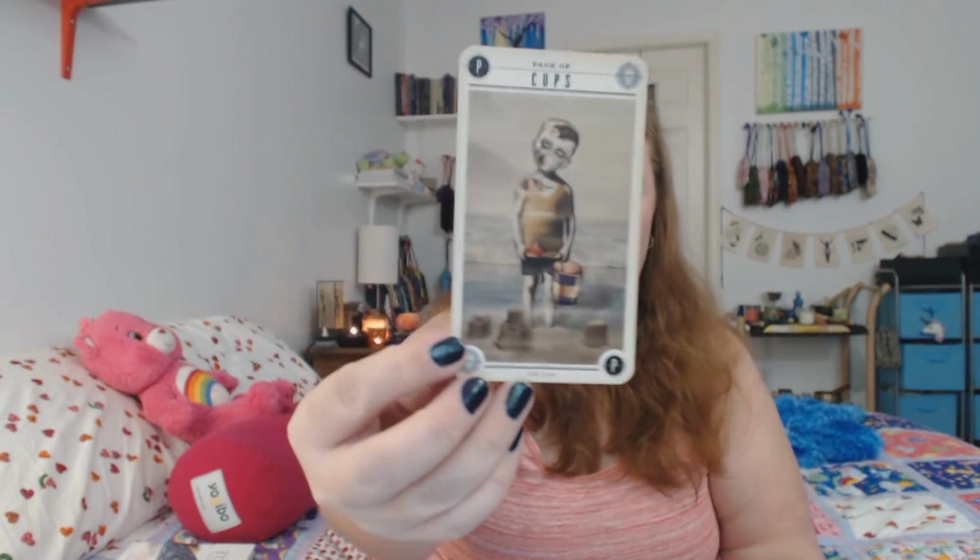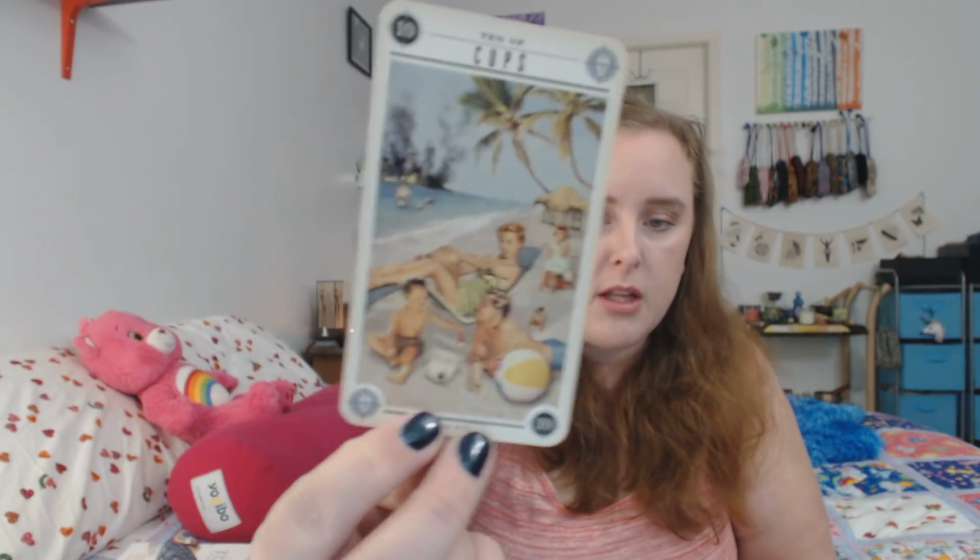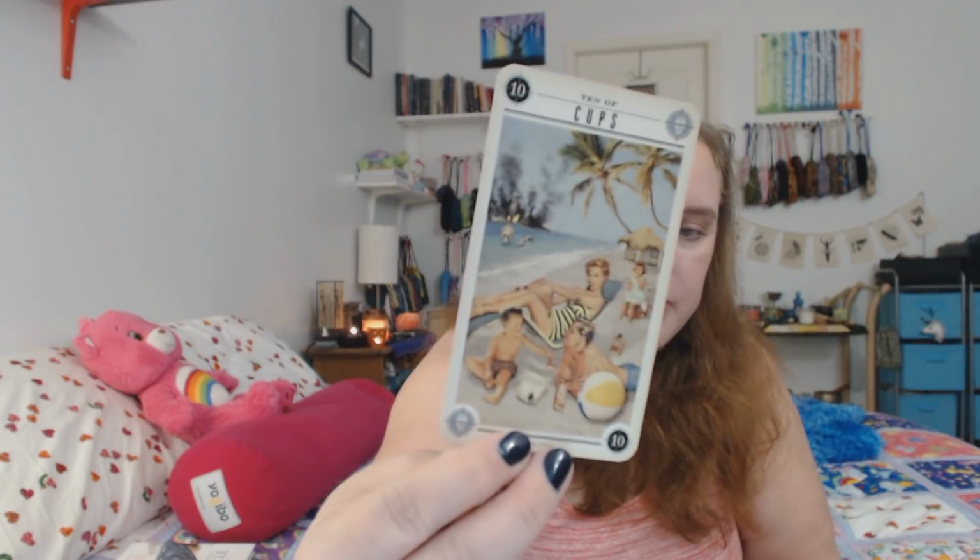Again, this artwork is not a deck I would call beautiful, but somebody worked very hard to put these images together, so there is a lot to pull from. Like, check out this Ten of Cups. They're having a great time, and then there's something blowing up or on fire in the background. How perfect is that? So there's a lot of interesting things I might be able to pull out of this. We will see what happens.